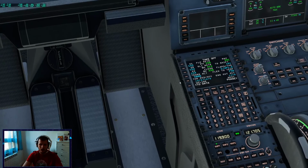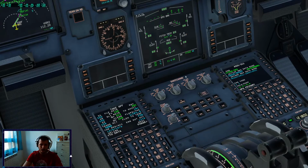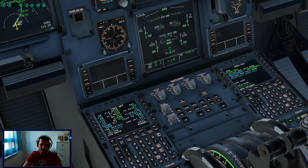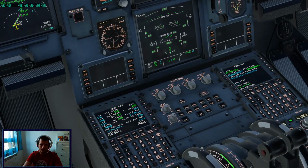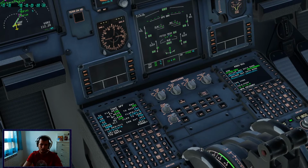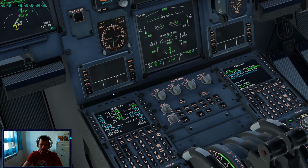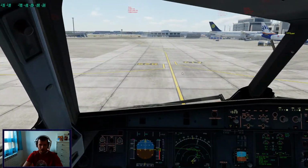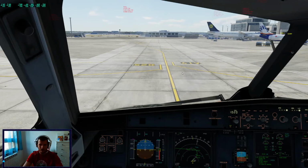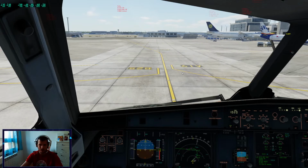Alpha Tower, guten Tag, Lufthansa 8 Mike Tango, Victor 162, request startup. That's 8 Mike Tango, Tower low, startup approved. Startup approved, Lufthansa 8 Mike Tango. Condor, correction, Lufthansa 827 at November 5, give way to the Condor A321 from left to right. Release the parking brake. Giving way to Condor 321 from left to right on November 5, Lufthansa 827.